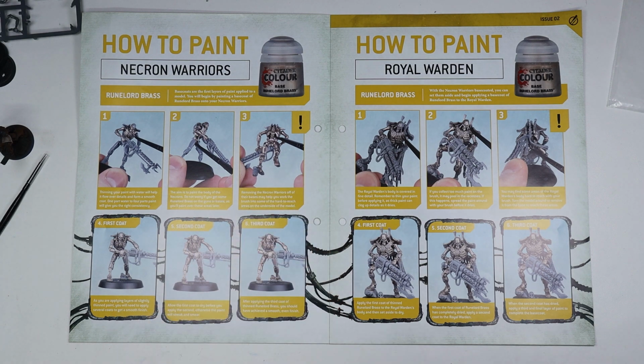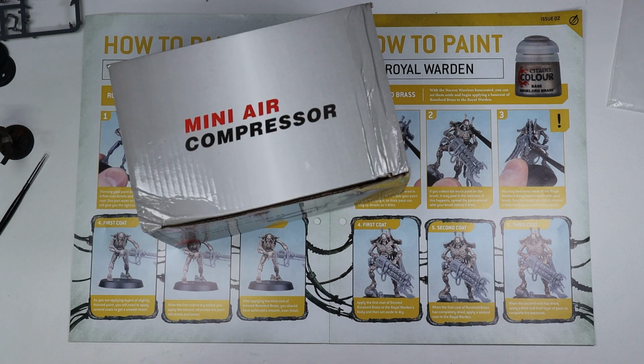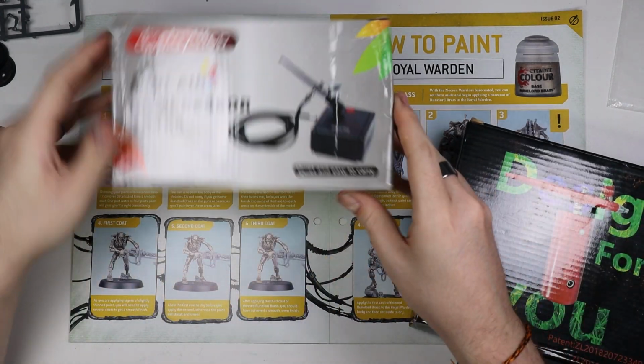One of the things I'm gonna, I've actually turned this on in the box there. I've just turned it off. Oh no, it's back on. One of the things I'm gonna be looking at, I'll try and turn this off. There we go. There you go.